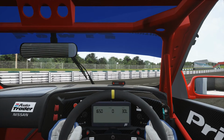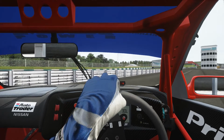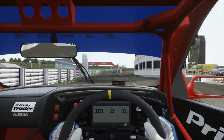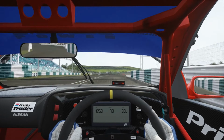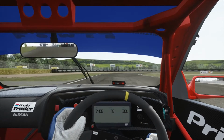Right, okay, so I'm in the second car of the day now, which is the BTCC Nissan Primera. I'm all strapped in, I'm ready to go, so I think we'll get it into gear and get out on our out lap. Okay, so I've been around in the first car of the day, the Porsche. Got a feel for the circuit, but we're stepping it up now. The car that obviously I wanted to drive, looking forward to driving.